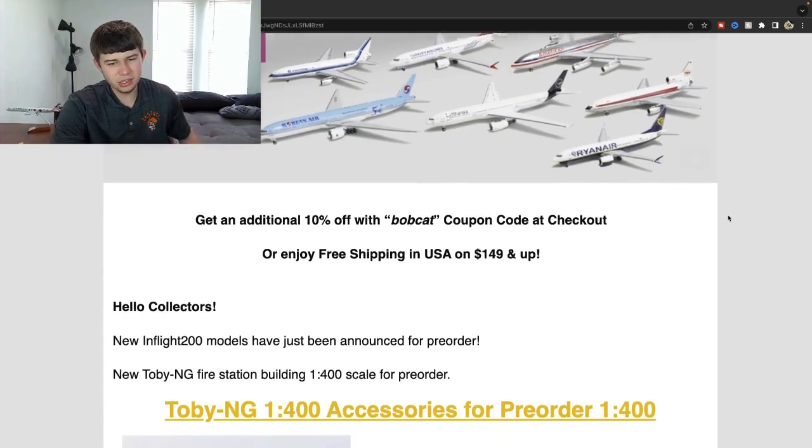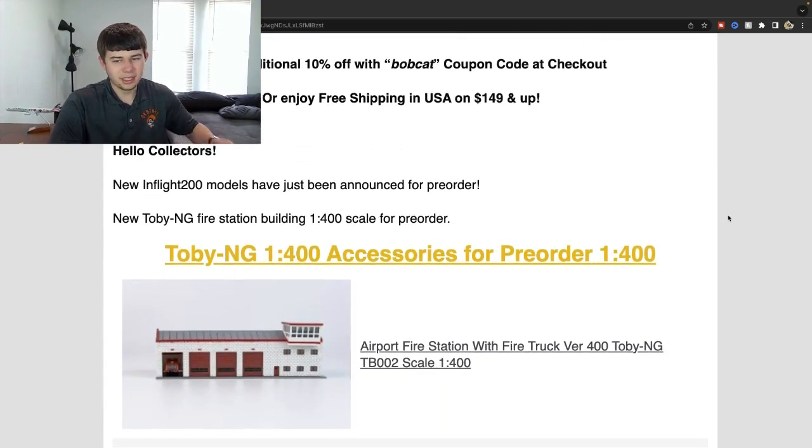accessories for pre-order. Interesting. And there is the fire building. That looks quite applicable. I really like that design. That looks really good. You know, it's definitely a big step up on 3D printed stuff, but it's also not, it looks really good. I mean, yes, you could try to replicate it, but I think the station looks really good. And I guess Tobii is another brand of sorts, which is quite interesting. Don't know too much about them, but nevertheless pretty cool.